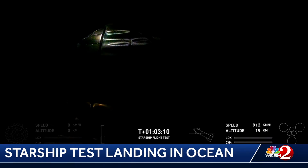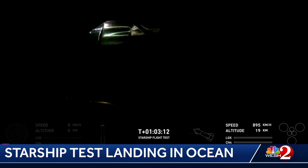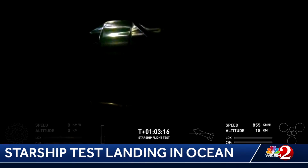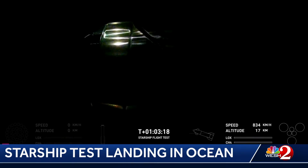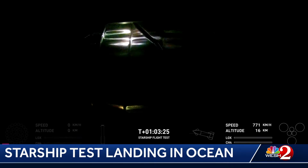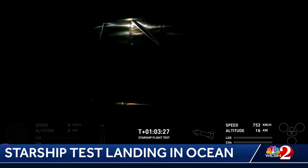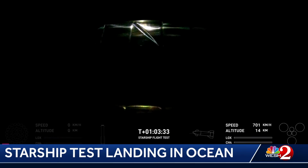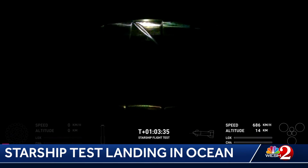So at this point in time, we say transonic because certain parts of the vehicle, like the flap that you see on your screen, might be experiencing airflow faster than the speed of sound, while other parts of the ship may be experiencing slower airflow. Starship is in the subsonic belly flop. All right, so now the entire vehicle is traveling slower than the speed of sound, so subsonic.